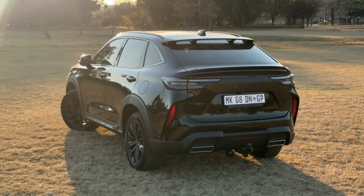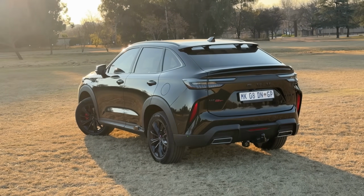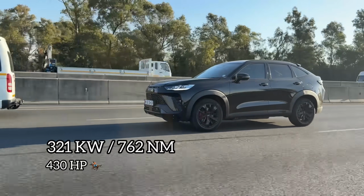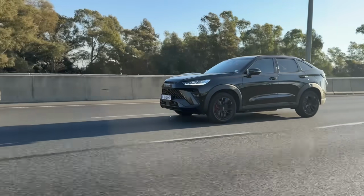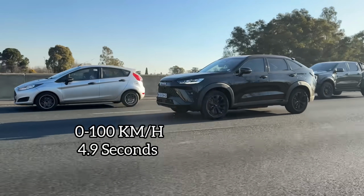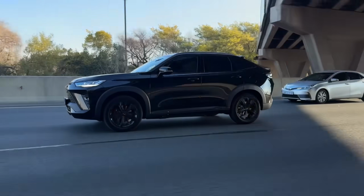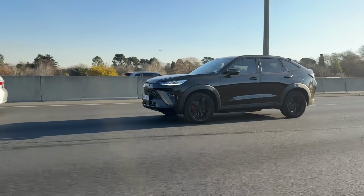This is technically a performance SUV. That hybrid battery is not just for fuel economy, it's also for performance. You see, this GT produces 321 kilowatts and 762 Newton meters of torque. It is proper quick. It will do 0 to 100 in 4.9 seconds. It has a proper launch control system and 4-wheel drive, so each time you launch it, it's going to put its power down properly. It's a proper family car that can stand on business whenever you need it to.